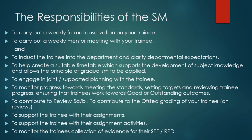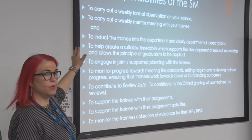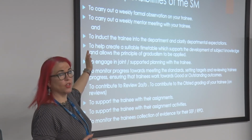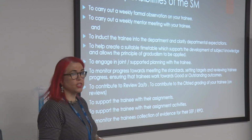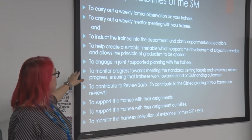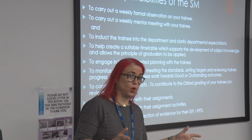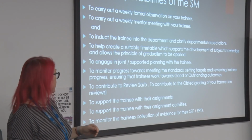So your jobs are to carry out a weekly observation, a formal observation, to do the weekly mentor meeting with the students, to induct them into your department and help them with resources, create a timetable that's reflecting up to 60%, to engage in joint and supportive planning with the trainees so they can develop their planning, to monitor them against the standards, make sure that trainees work towards good to outstanding progress indicators towards the end of the placement, and to engage with university tutors if they're not at that point.